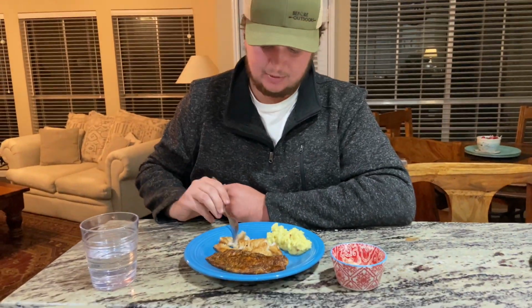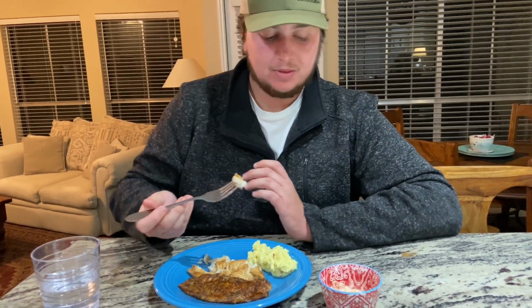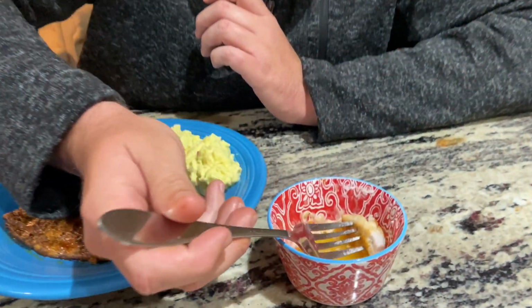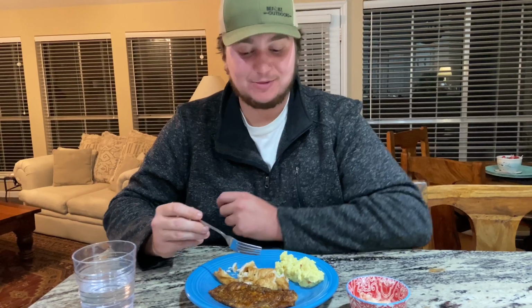All right, we're gonna take that piece and we're gonna dip it in the butter because, like I said, you'll say it's like crab. I don't know if it really is or if it's just that a lot of people cook it and eat it with butter like this. So let's go for that. And what can you say, butter's just great. Forget the fish, I'm just here for the butter.